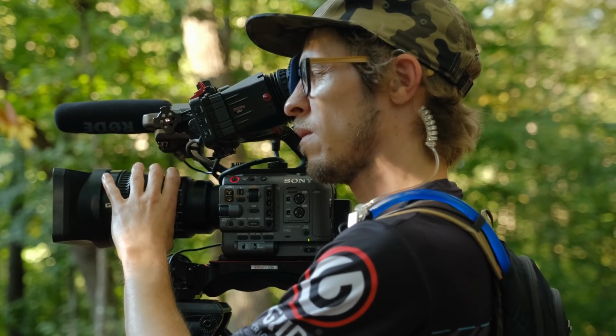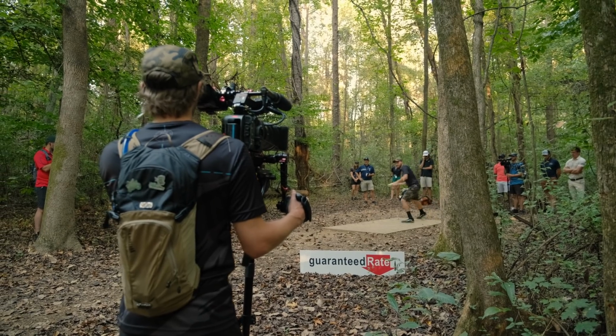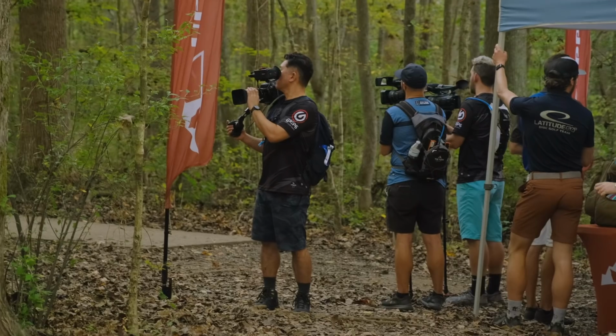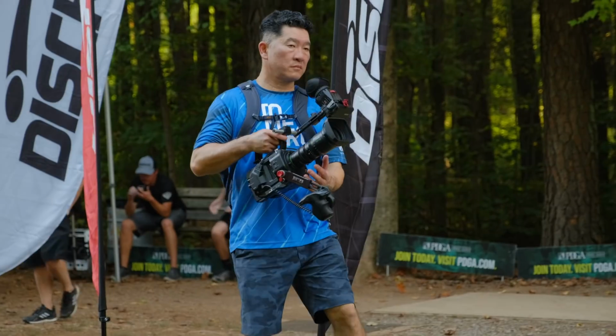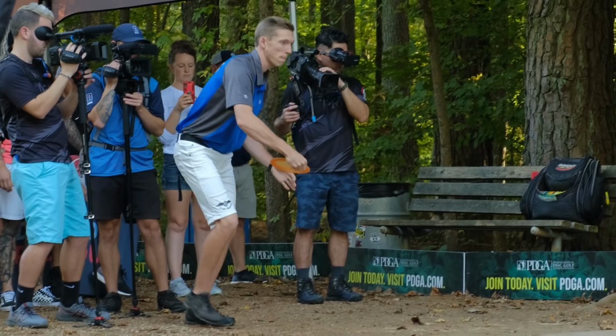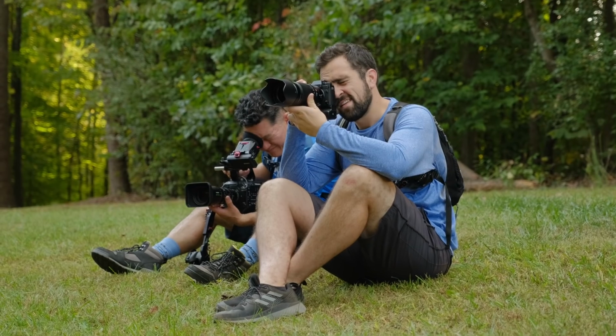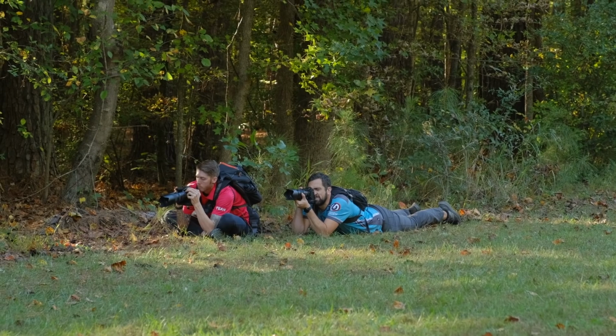Since we've already talked about the catch cam and T-cam, let's talk about the other positions. It's Kevin's job on reaction cam to catch the reaction of the players rather than following the disc. Slow-mo cam's responsibility is to capture slow motion of drives, putts, details, and the crowd. It's Jesse's job as the photographer to do anything to get the shot.